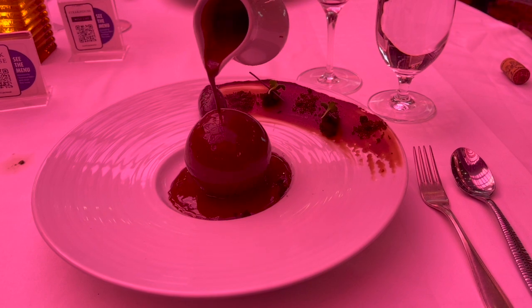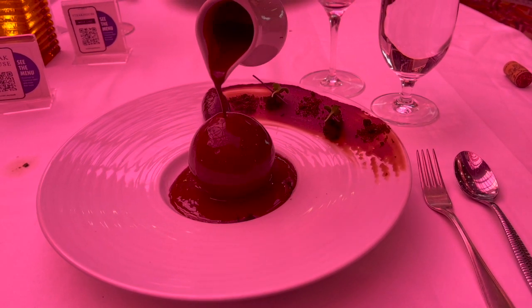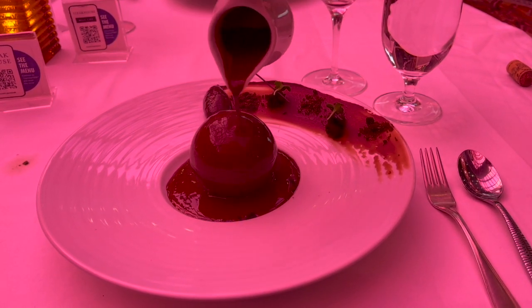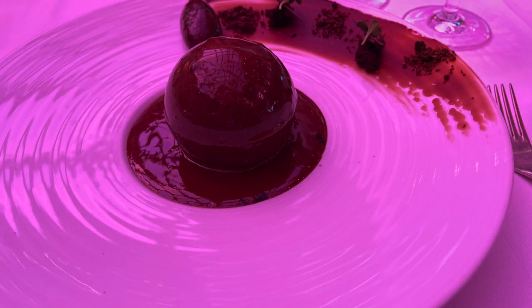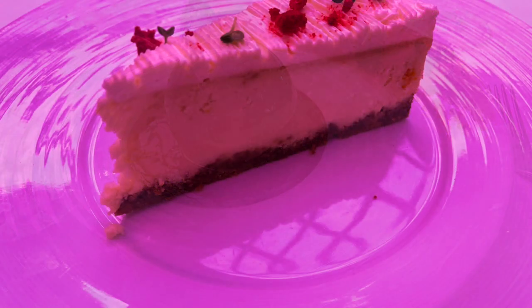Oh, it was decadent, tasted amazing, and all of the desserts and everything we experienced here was top notch. We were definitely walking away with our top buttons undone after this meal. It was filling, delicious, and just a memorable moment.